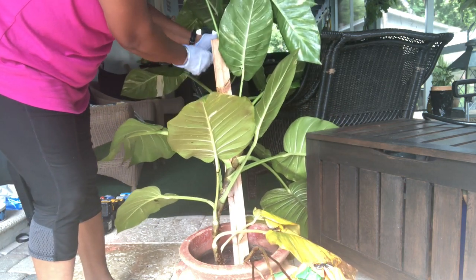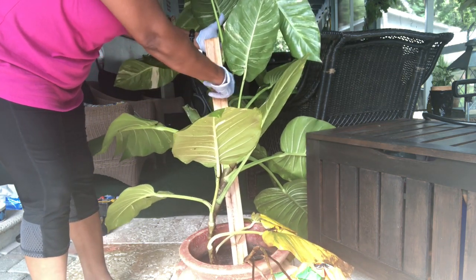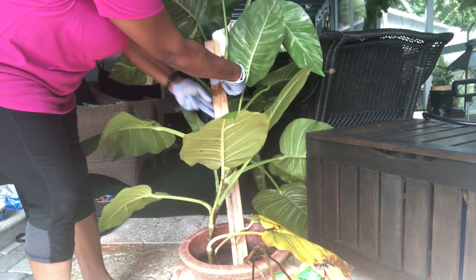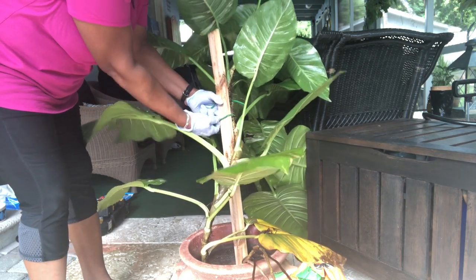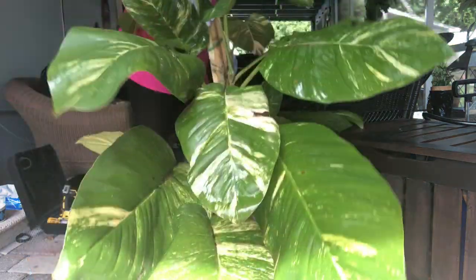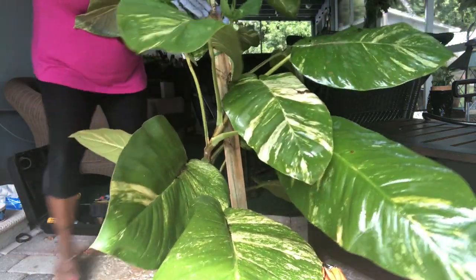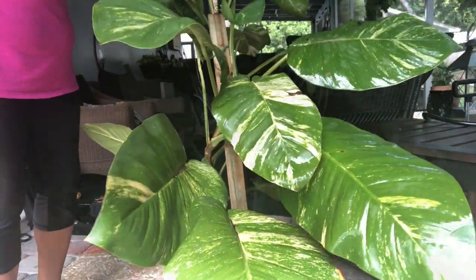Okay, I'm hoping this will be a little less awkward once I get this plant partially attached to the wood. Really excited about this pothos, and I hope it's going to like its new home and live and grow in this pot. Okay, now she's attached to the stake. It's time to get the roots in the pot and some soil.